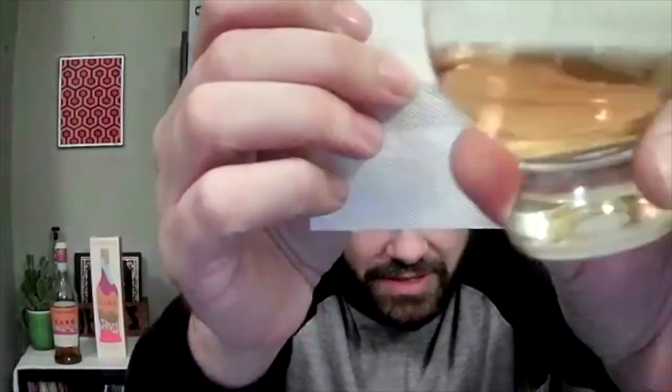Let's take a look at the bottle. So that is what the bottle's looking like. As for any other information on here, nope. Just mentions that it is finished in Tokaji dessert wine cask, which is a Hungarian dessert wine. It does not say how long. I'm assuming that this was also matured in ex-bourbon prior to that, as that is usually the case with Glenmorangie. Okay, let's get this in the glass. And we assume that this is not a natural color, but that is what the color looks like nonetheless.